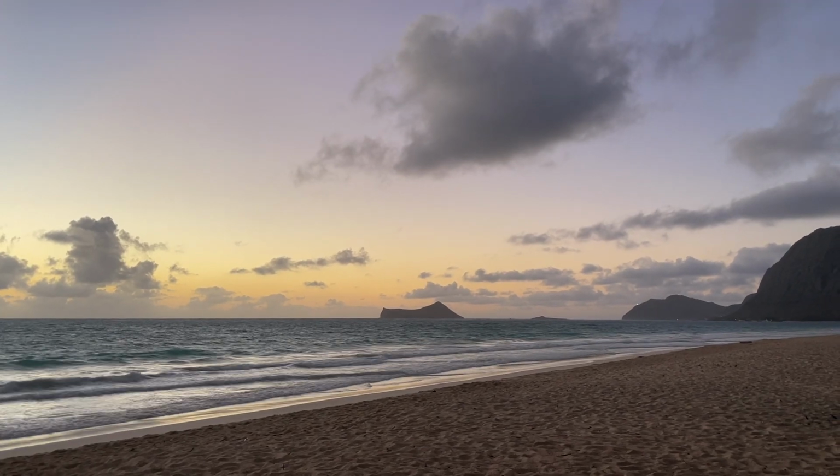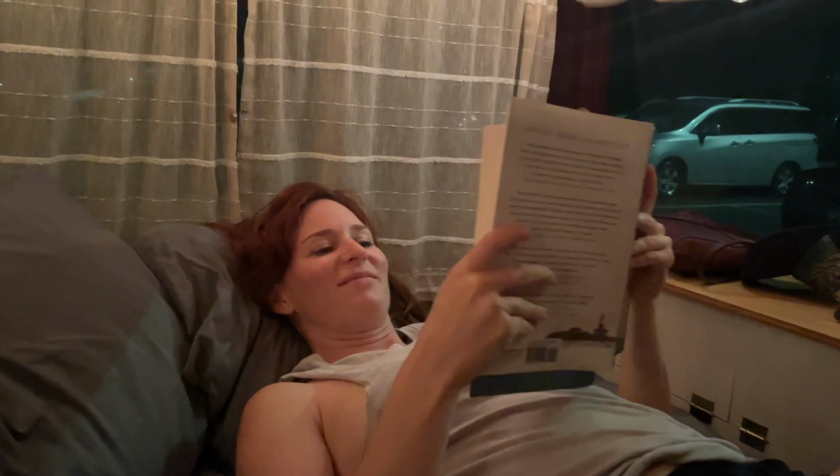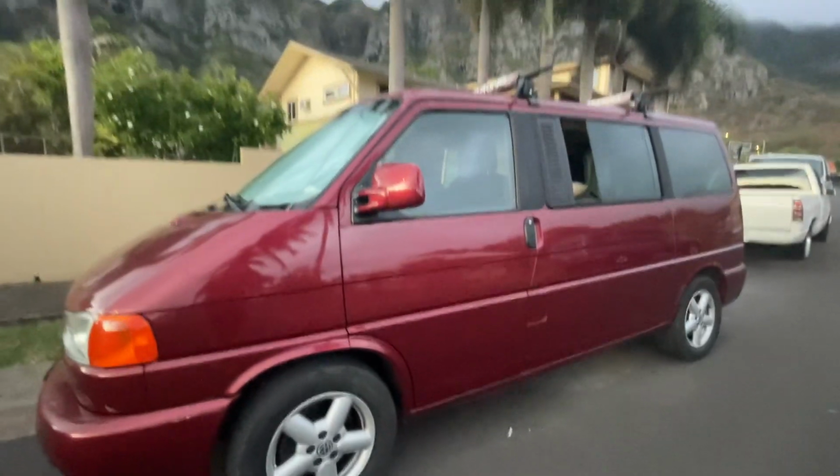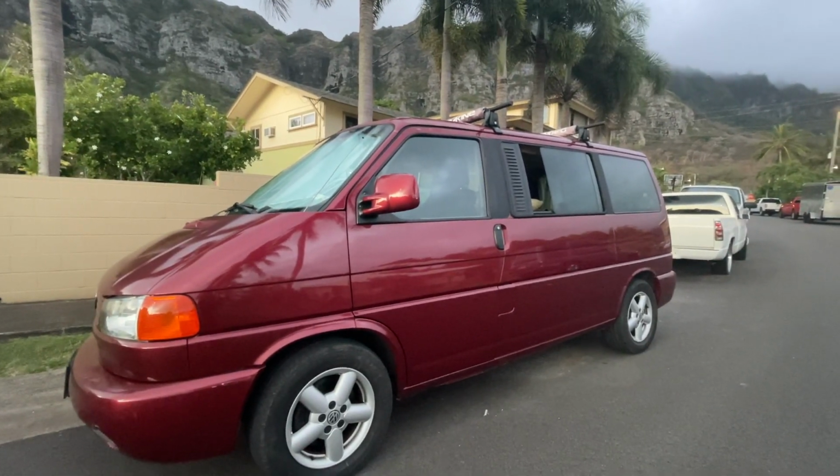So here's the view at night. Chelsea's enjoying a nice book. Or she's pretending. No, I am not. I'm reading. Alright, we had maybe not the most luxurious spot. Just kind of like random street parking, but really nice hills behind us. And now we're gonna go and get some coffee and start the day.